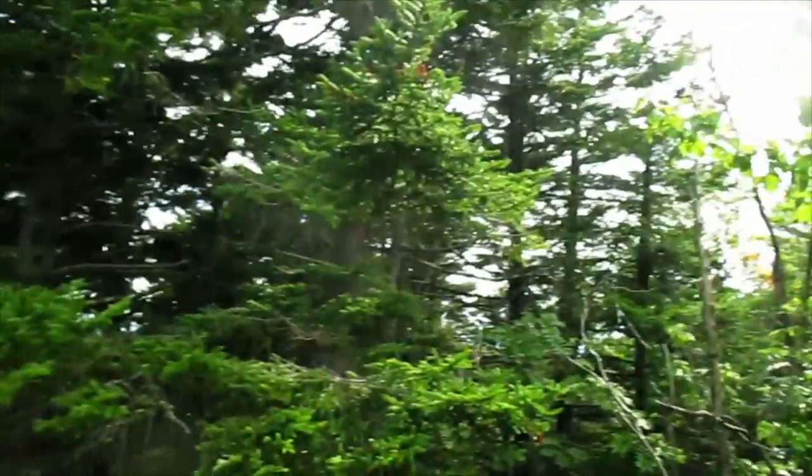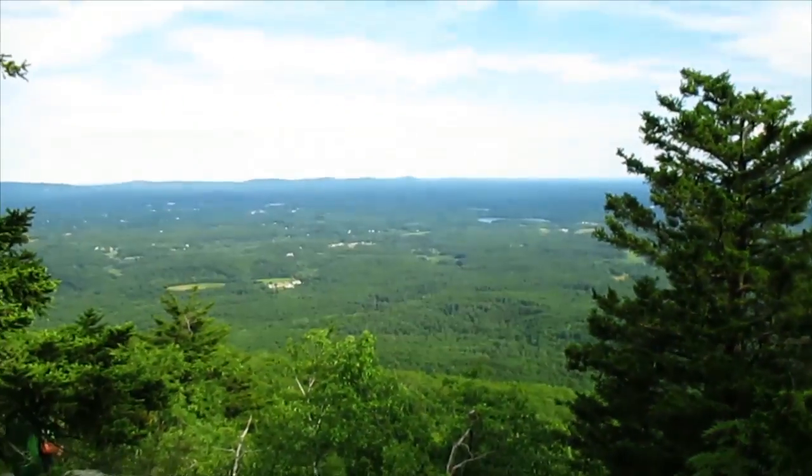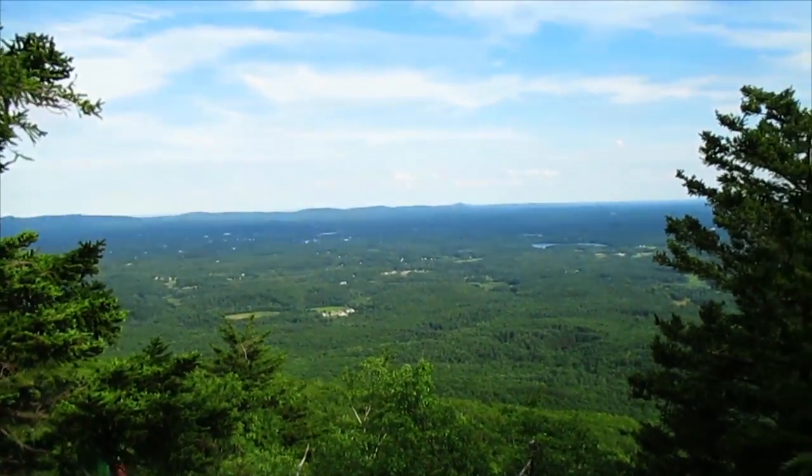So we just did our first little slog here and are starting to get rewarded with a few views. Get up over the summit. We're not going to spend much time up there because we're going to head on down the trail towards the shelter. I have a tarp with me and just a ground setup, and BK's got the Ridge Runner. So if people are in the shelter, or if we just decide to use our gear, we'll have a place to spend the night.